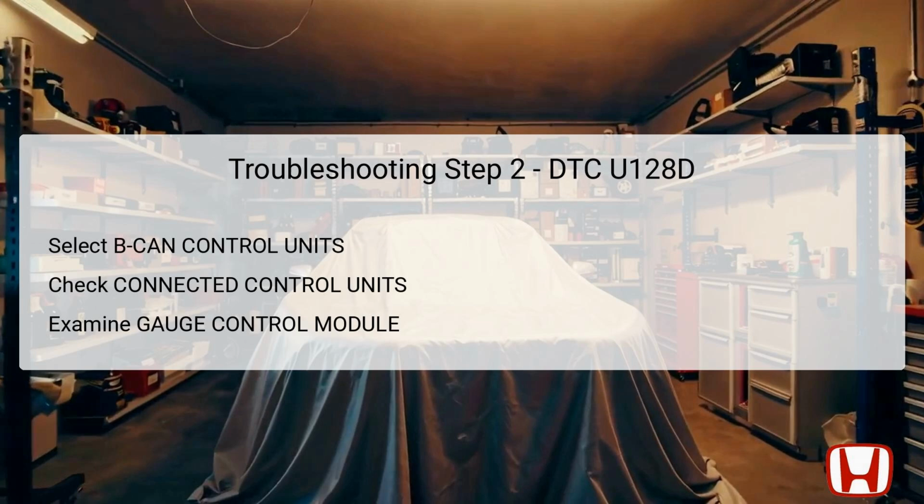In the second troubleshooting step, the focus shifts toward verifying the gauge control module's connectivity and status. Access the Body Electrical System menu on the HDS and select B-CAN Control Units information. This section provides detailed insights about the communication lines between various control units, including the automatic lighting control unit. It's important to check the detect and not available information on the gauge control module.